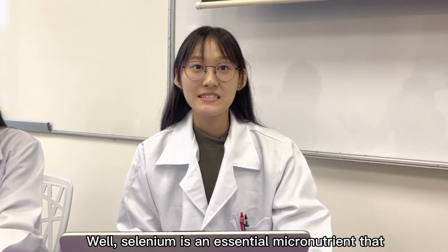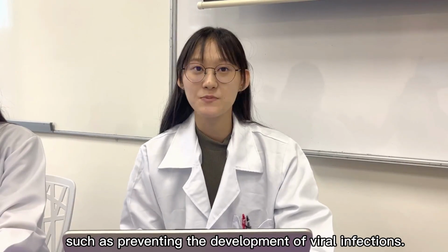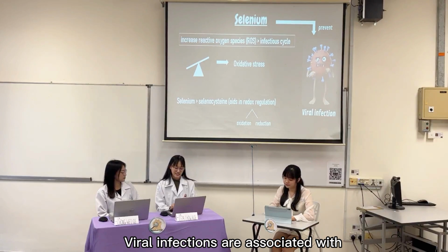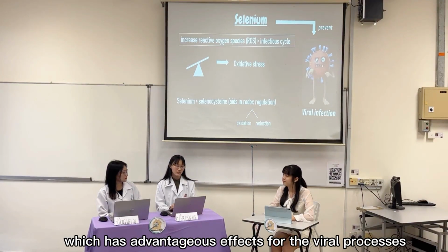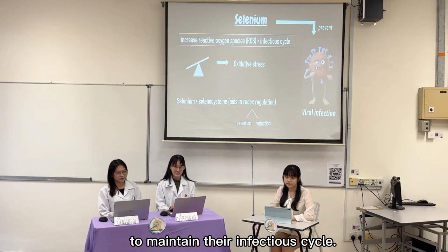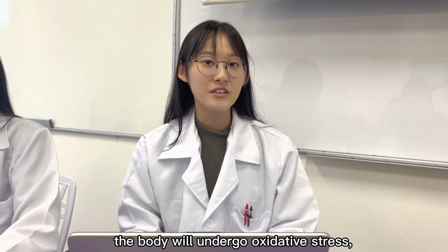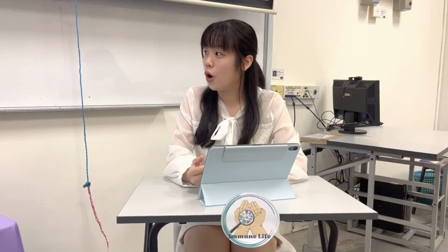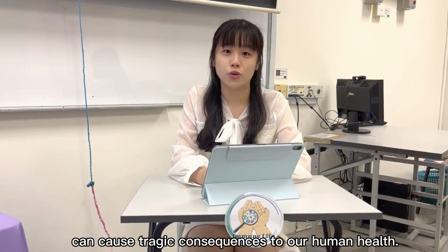Well, selenium is an essential micronutrient that affects various aspects of human health, such as preventing the development of viral infections. Viral infections are associated with an increase in reactive oxygen species, ROS, which has advantageous effects for the viral processes to maintain their infection cycle. When viral infection creates an unbalanced condition, the body will undergo oxidative stress, which will lead to adverse health effects.